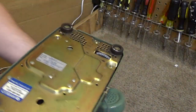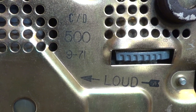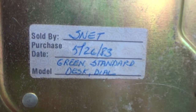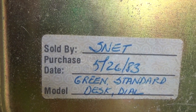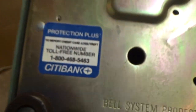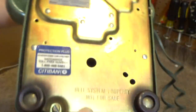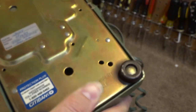Western Electric 500 desk set telephone from September of 1971, and it looks like it might have been sold to the customer in 1983 by SNET. I don't know what that is, or what the relevance of that is. As was said on most of these, it's Bell System property, not for sale, even though they sold it.